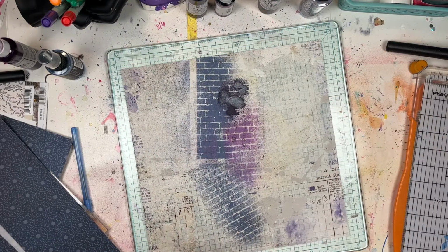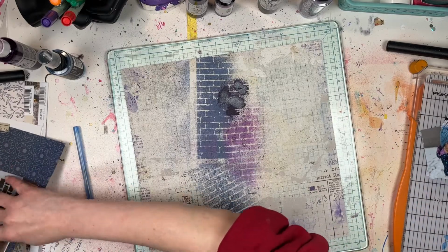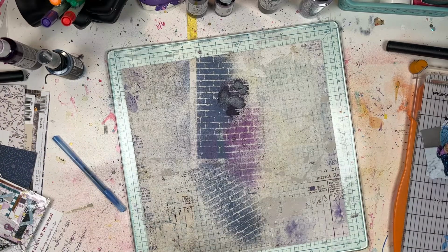But I wanted to have some of that brick peeking out from behind that second piece of pattern paper, because I just like the way that it looked. And I chose the navy colors and the purple colors because there were some of those in the pattern papers.